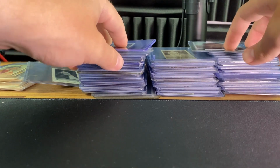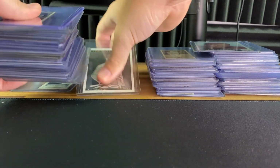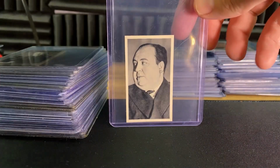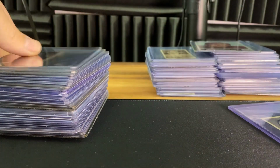These three stacks over here are all going to go into grading. So I will show you guys those over here. So we'll start off with this first stack. So super nice Alfred Hitchcock. I have a 2.5 that has a stain on the front. So this is a well-needed upgrade.